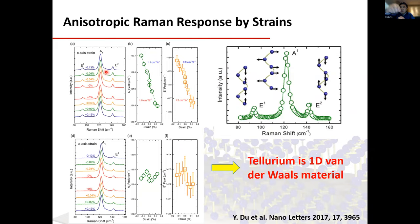You can see if you strain along these atomic chains, these characteristic peaks really shifted, okay? You can see these data. But if you strain across the atomic chain, because of the van der Waals force, they are weakly coupled, so actually the same peak does not show an obvious shift. So this is another aspect that confirms that although it's formed as a 2D form, it fundamentally is a 1D van der Waals material.